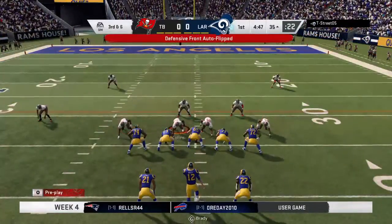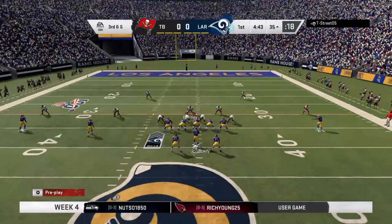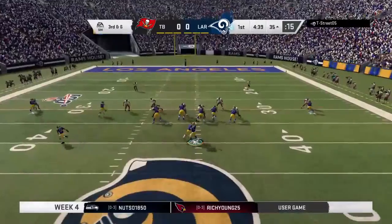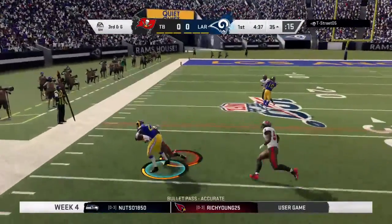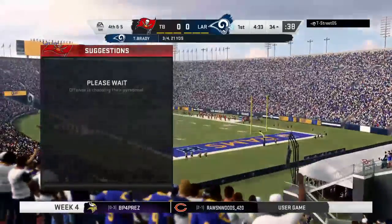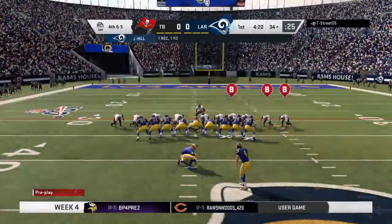They need to get to the 29 if they want to pick up a first here on 3rd down. Now a fake on the give here as they try to run pass option. That one complete to Hill. And he'll be brought down at the 34, well short of the first down marker.